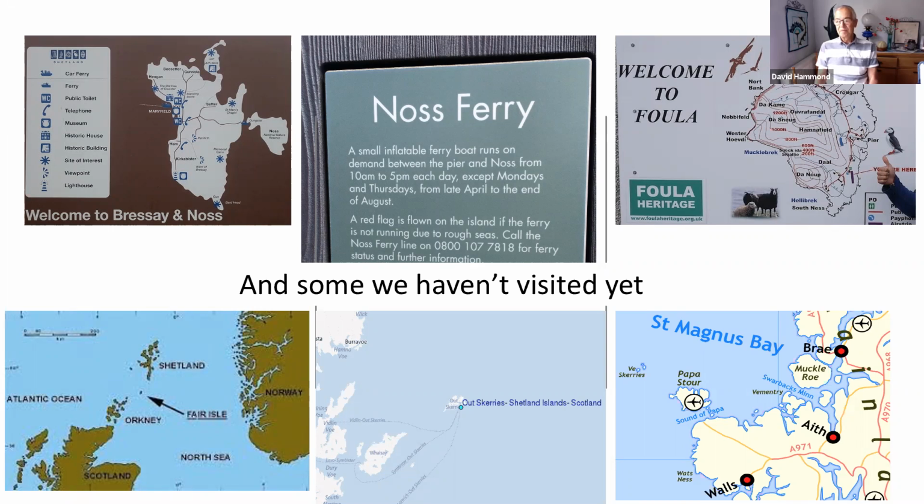And then Foula is the most recent island that I've visited. And again, we'll show you a bit of that. And some we haven't visited yet. So Fair Isle, which is in between Orkney and Shetland, very remote, very difficult to get to. Out Skerries, which is the most easterly point, and Papa Stour. And the reason we haven't been to those yet is you can't get there and back in a day easily because of either the scheduling of the ferries or they go into one place and out of the other, but we will get there at some point.